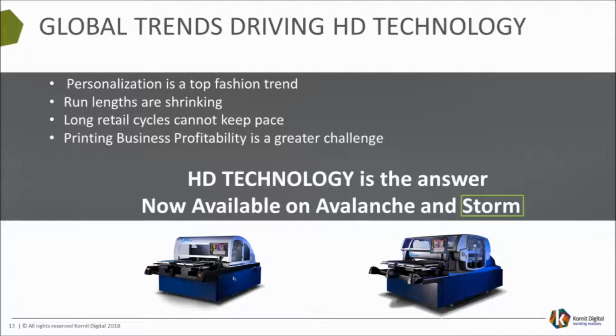And also, printing business profitability is a greater challenge. How can we continue serving our customers while these profitability challenges are growing? How do we maintain our business success? How do we increase our profitability? And the industry trends are asking for sustainable manufacturing. So for all these challenges, we have come up with a digital solution by launching our new technology called HD technology, available on our two platforms, Avalanche and Storm. Storm is the latest, which we are going to talk about today.